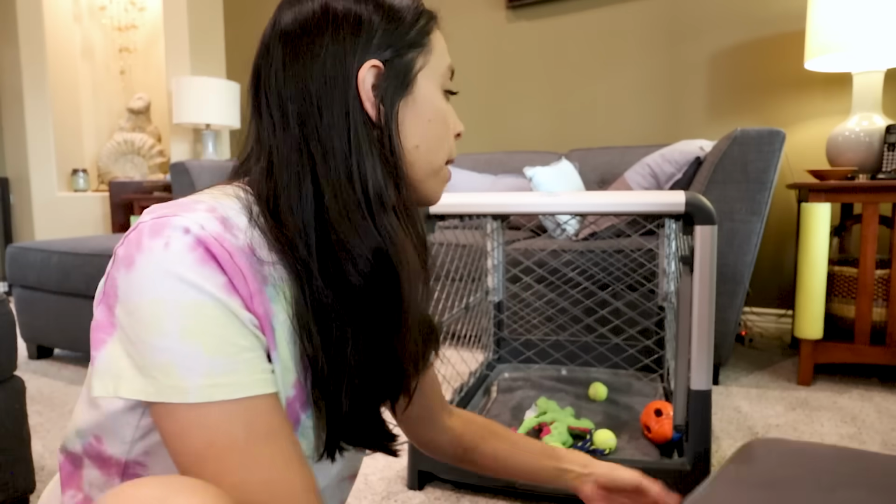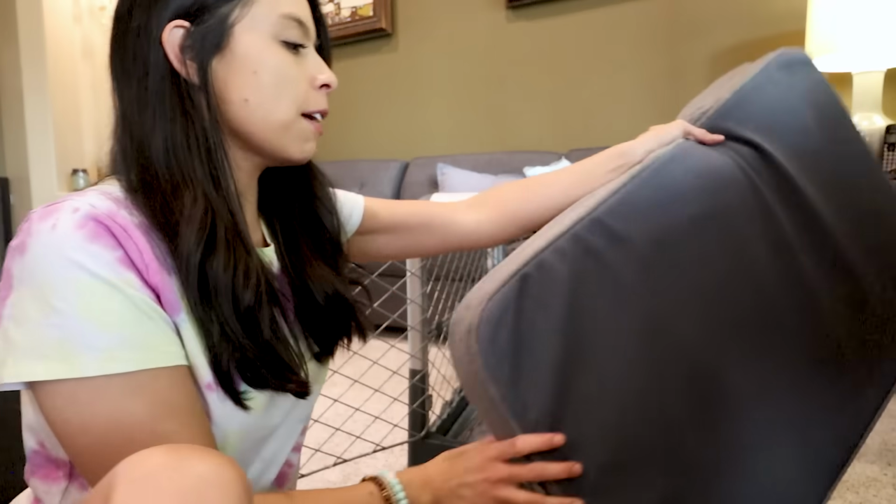I love that it fits inside the crate. I'm not using it in the crate right now for Wally because I have the puppy divider up, but this will definitely be the bed that fits in there perfectly. I love just things that fit together.